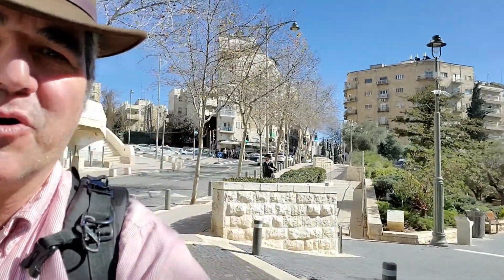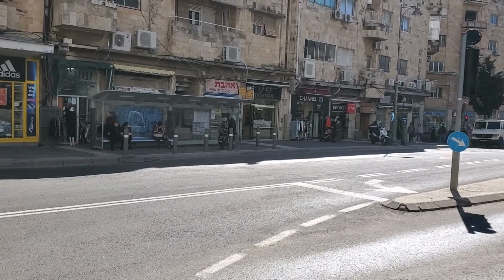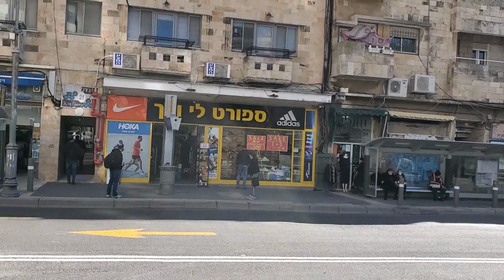We're going to take a walk in the center of town in Jerusalem, so bear with me. Okay, we just missed the right. We're going to be careful about that. I'll swap the camera around so you can see what I'm seeing, and I'll tell you all about the city of Jerusalem. So we are in what is considered the center, the commercial center of Jerusalem.